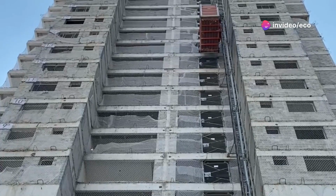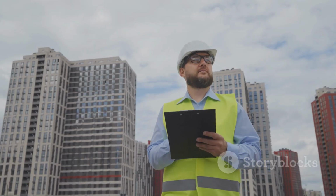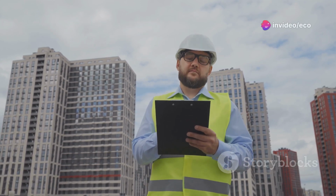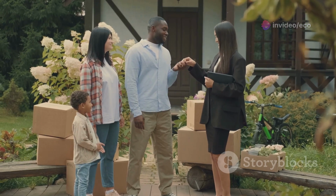Now, once the building is up, you need to check for the floor's approval and occupancy certificate, OC. The floor's approval ensures that the builder hasn't gone rogue and added extra floors, while the OC confirms that the building is safe for occupancy and meets all building codes. Don't even think about moving into a property without a valid OC.